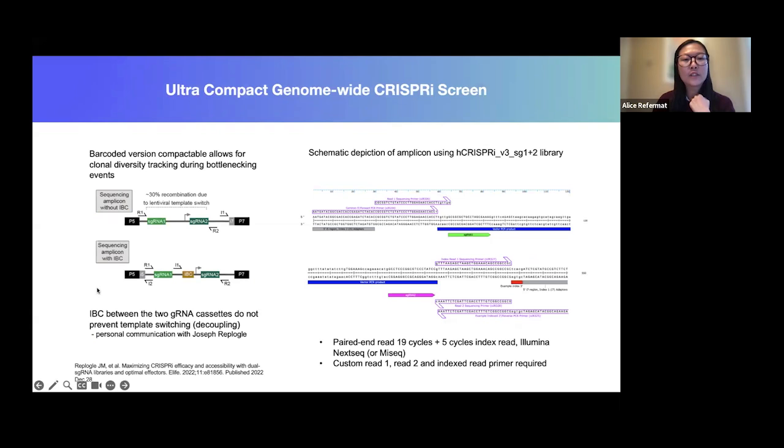This is the structure of the guide RNA being transcribed. There are 2 versions, one with an index barcode between the 2 guide RNAs, and each guide RNA is transcribed from its own promoter. And this is the sequencing strategy they use, which will be slightly different depending on whether you use the index barcode version.